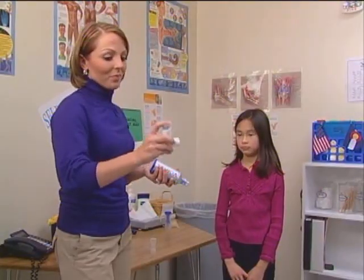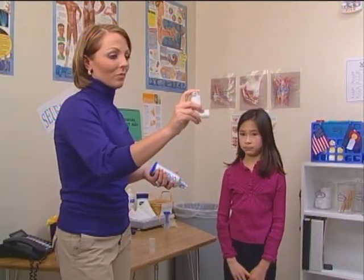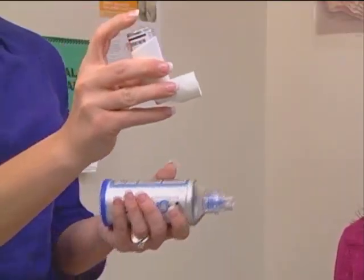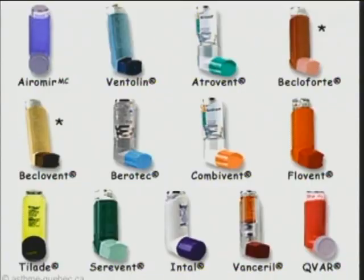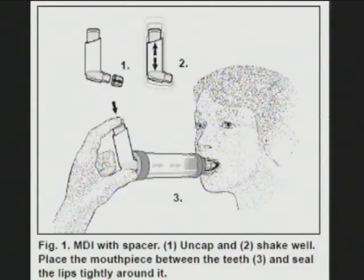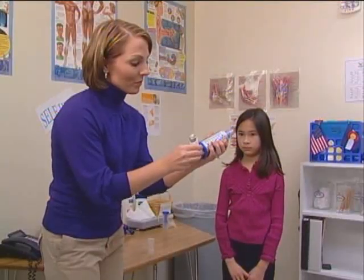If this particular inhaler has not been used for 2 weeks, pump 3 to 4 times into the air away from your face. Priming instructions for various inhalers may differ. Check packaging instructions or contact your school nurse or child care nurse consultant for specific instructions. Put the spacer on the mouthpiece of the inhaler.